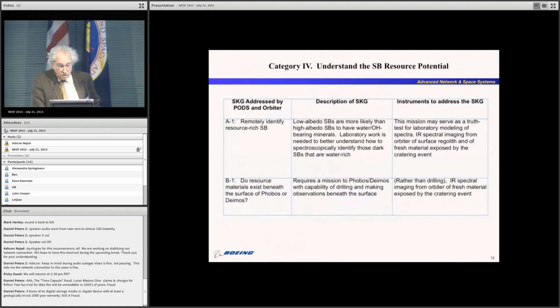And then in category four, understanding the small body resource potential. For identifying resource-rich small bodies, this could be primarily water. The RAR spectrometer, observing the crater that would be created, the fresh material, is really the best way of getting that. And then for Phobos and Deimos, the description in the SBAG suggests drilling. We wouldn't be able to drill with these pods, but the IR spectrometer really could, we think, address that.